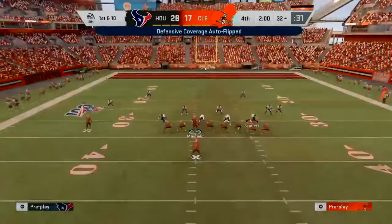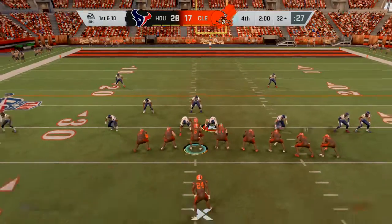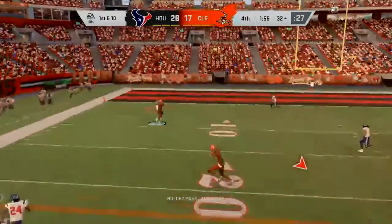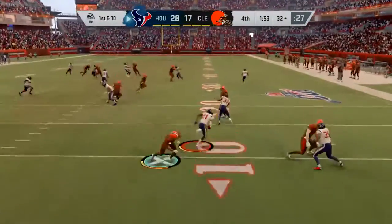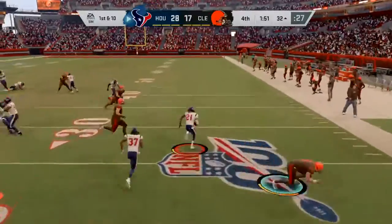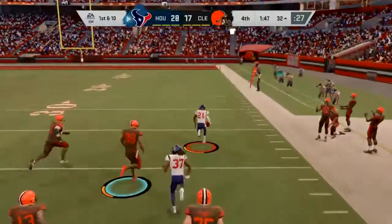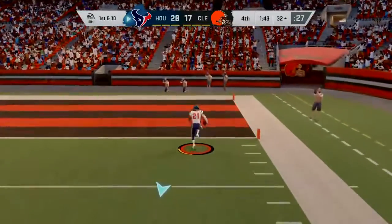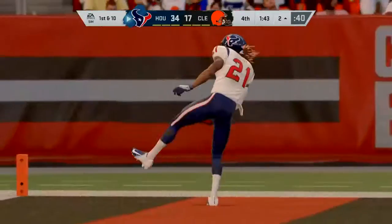So the Browns in possession of the football here as we get you reset. And let's see what they've come up with offensively after having time to talk it over. And this is intercepted, and that should do it. Picked off by the corner, Bradley Roby. It's a foot race. 30, 10, and they will score a pick 6 for the Texans TD.